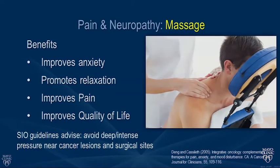Massage has its best benefits for improving anxiety, but emerging evidence is showing it to improve cancer-related pain as well and improve quality of life. At Mayo, we have massage therapists that are certified in cancer-related massage specifically, and this is important because they know how to avoid certain locations in the body that either contain cancer or are locations of previous surgical sites.